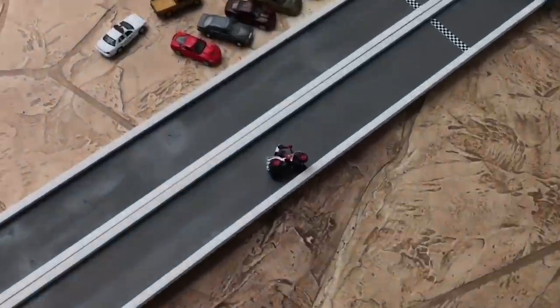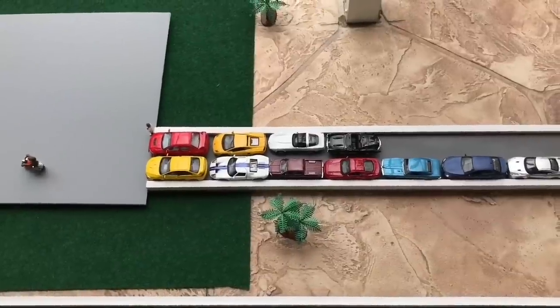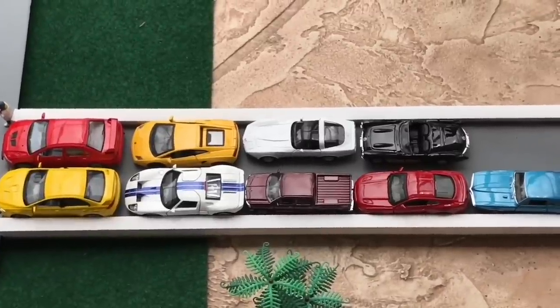Man, he was too fast for himself. That was awesome. Jumped out there. This guy popped a wheelie, hit the NOS button, came from behind. All right, and that's the end of the first round. Be right back after this.